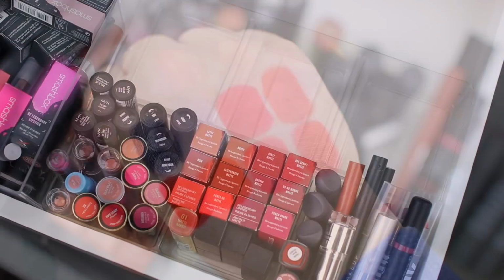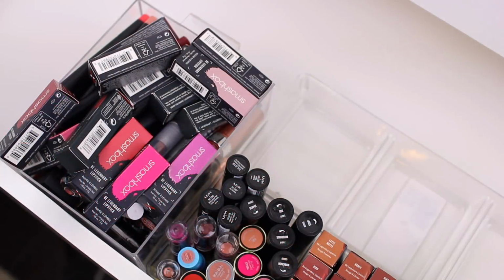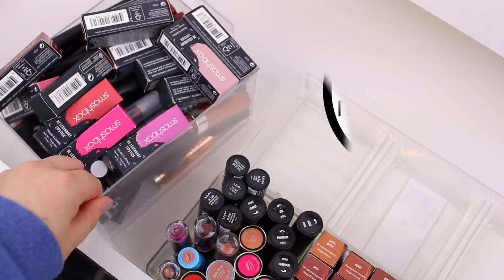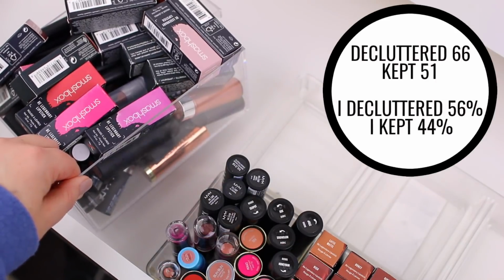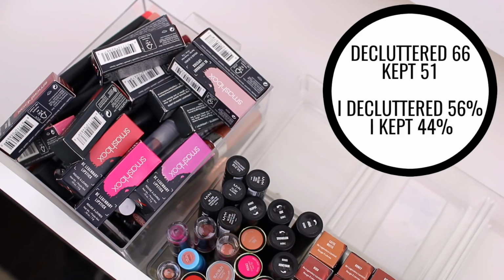Okay guys, that is the end of my video. I cleared out about half of my collection, which is awesome. I'm really proud of myself. I feel like I still have more than enough, but these are all of the ones that I decided to declutter and get rid of. I'm going to be passing them along to other people, and if they're old or expired, I will throw them away. So that was my first lipstick declutter video.